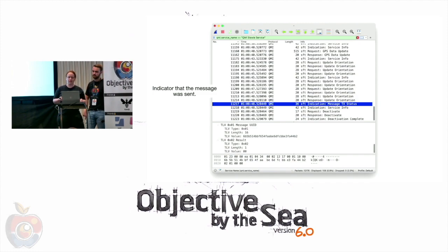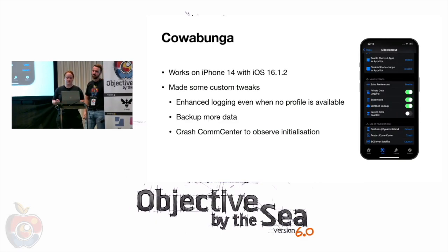All right, so with this, we already have some idea of what is happening, but it's super low level, and it would be cool to dig a bit deeper into the system. There is one thing that we can do on an iPhone 14 up to iOS 16.1.2, which already supports the first countries, which is called Kauwabanga. That's not a full jailbreak, but you can replace files on the file system that are not code signed and that are only in some file paths, but it's enough to tweak some stuff like enabling more enhanced logging. Even if there is no debug profile, you can also attempt to back up more data.